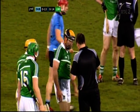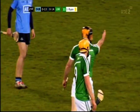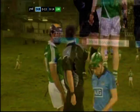Now he's waiting. What colour is the card going to be? Well, it's going to be yellow. The Parnell Park crowd, well, the home crowd not too happy with that.